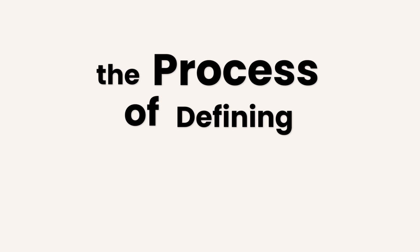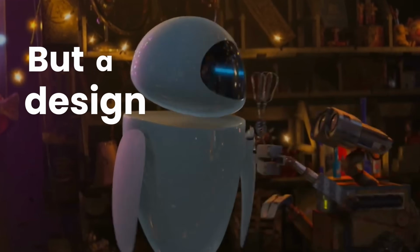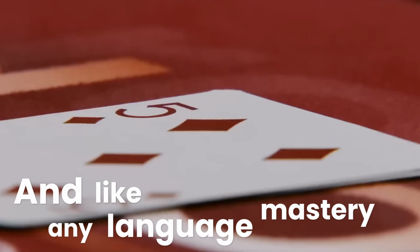The process of defining rules, spacing, typography scales, interaction patterns gives you an architecture for expansion. But a design system isn't about making everything look the same. It's about giving your team a shared language. And like any language, mastery means knowing when to bend the rules. You don't break the system by accident, you break it with intention.